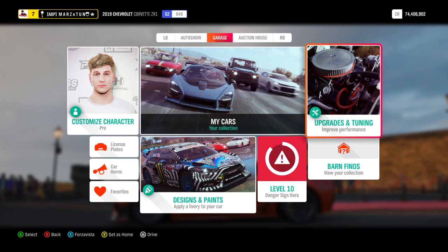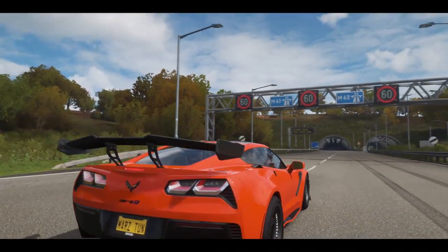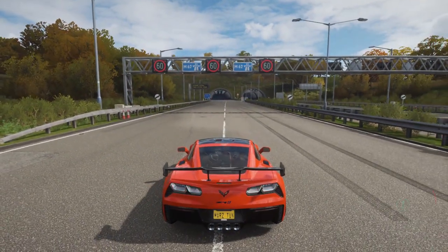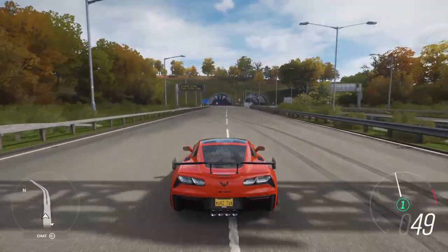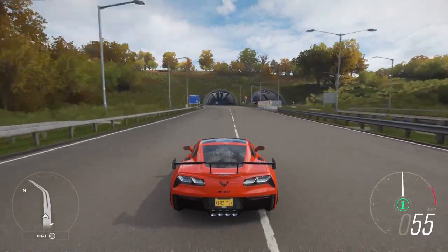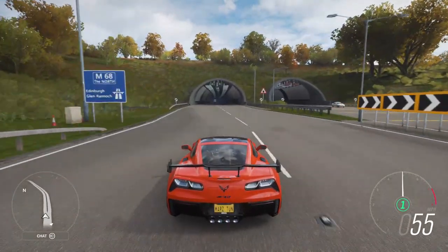Let's take this thing outside and see what we can do. Alrighty, we are here on the highway. So very easy way of driving this vehicle. So I got it for that. It's a 60 mile per hour road race tune.